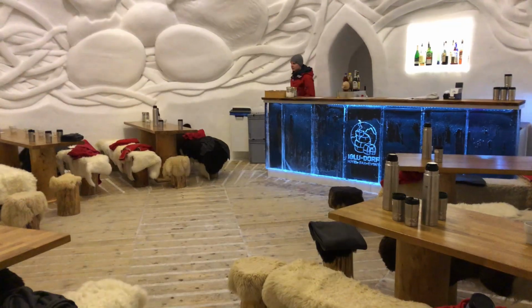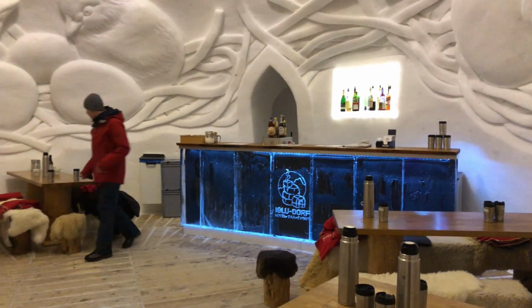Okay, so this is the restaurant and bar area, and as soon as you get here, you get one free drink. You can get a hot tea or a glühwein. So I think I'm gonna get a glühwein.